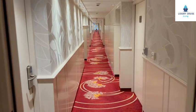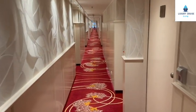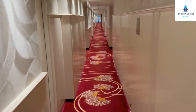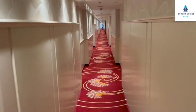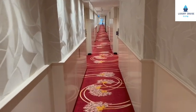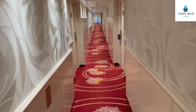Also on deck 3, as you can see, is a very long hallway, and this is all twin balcony staterooms, as well as the suites. Now on the back of deck 3, you have 2 really nice features. You have the gym, and you also have the chef's table.